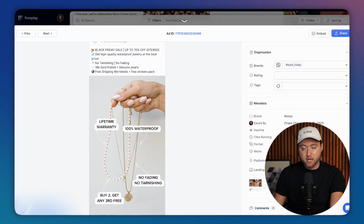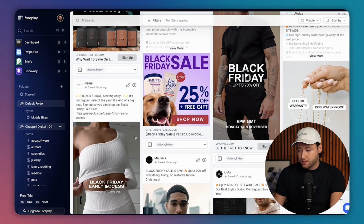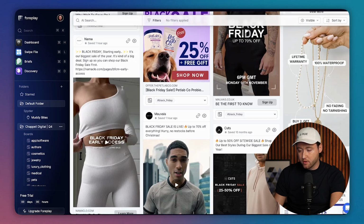This one's broken down by specific features, bullets, and calling out their free shipping and some of the benefits of their product. And then they have some social proof here, which is loved by 100,000 plus customers worldwide. So once again, very similar callouts throughout the copy. So this is how you'll actually structure your creatives.